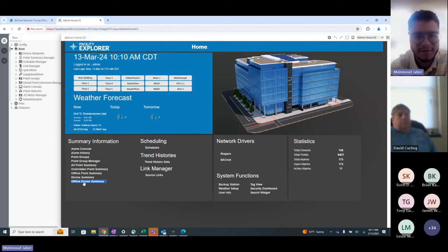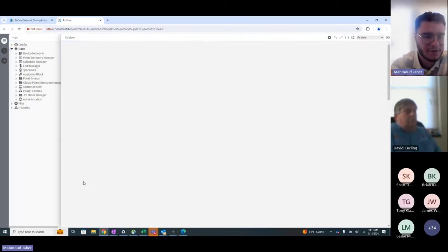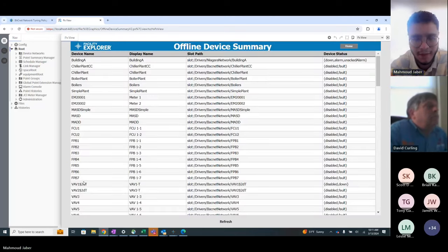Under that is the offline point summary and offline device summary. These are quick links for a facility manager to understand which points are offline and which devices are offline, something we imagine them doing first thing in the morning: go check which devices are offline. Here's the offline device summary. I have a lot of devices in my BACnet network, and as you can see, they're all offline right now because I'm just on my computer platform hosting the station. All the offline devices populate here.